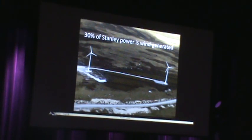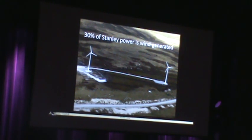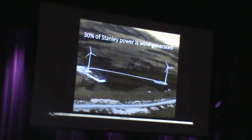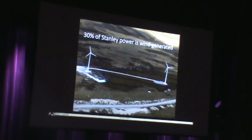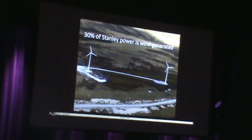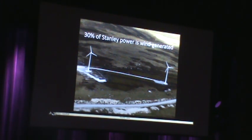If you're in the town, in Stanley, you do have an electric grid. And most of the power is generated by burning diesel with major generators in town. Just plug into the wall like you normally would for many of us. But they're increasingly bringing wind power online. And so now it's up to about 30% of the power used in Stanley is generated by these wind turbines that are just outside of town.